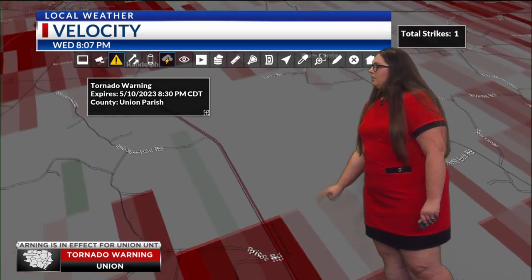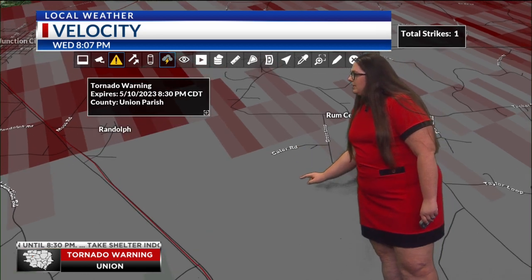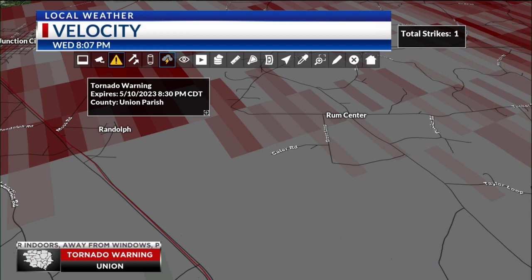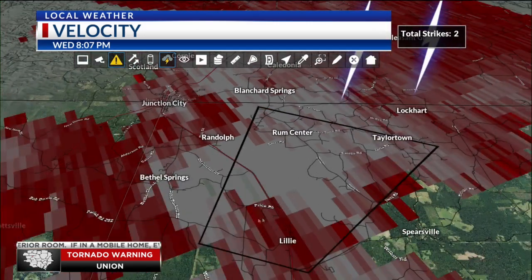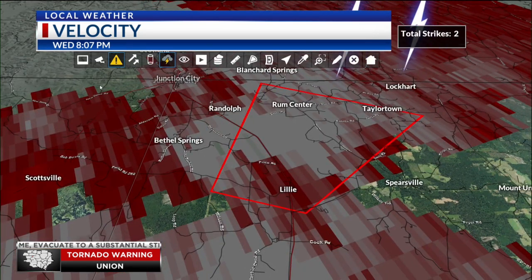And if you know anyone up north as well, near Randolph and Rum Center, I believe that's Sealer Road right there, go get a better look at that. But anyone in those areas, that's especially where you need to be concerned with. If you know anyone driving along those areas, give them a call. Make sure they are staying weather aware. Make sure that they are not driving through tornadoes, and if weather gets bad enough, which honestly, the rotation seems to be a little lackluster this time, but we are going to stay on the air until the warning is going to be canceled or allowed to expire.